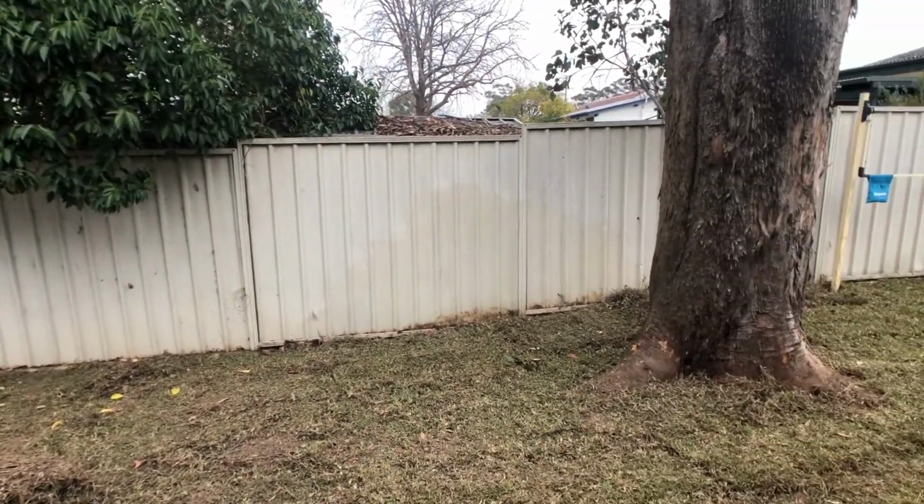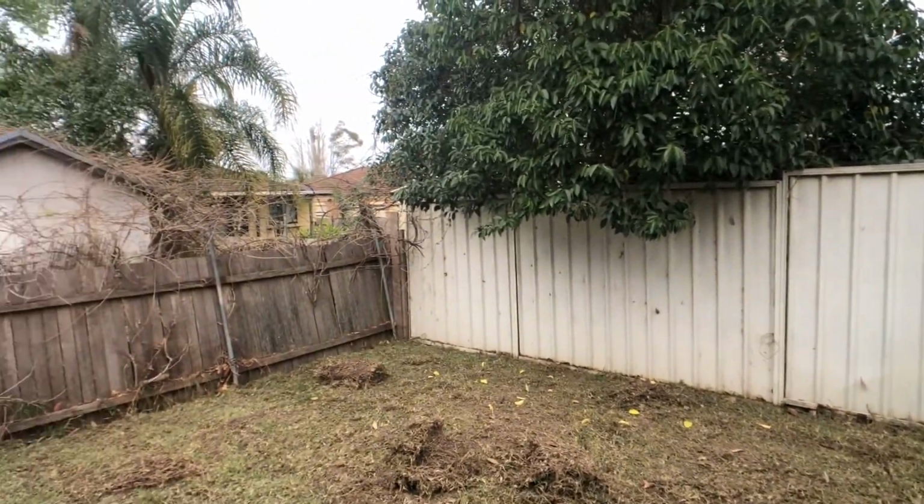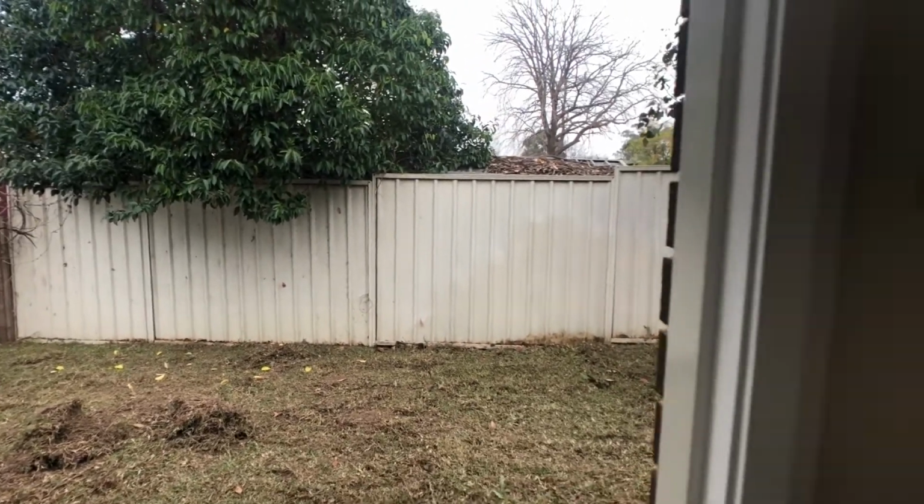Generous sized yard. We've got grassed area with the clotheslines over there, and just around the corner we have a concreted area as well, which will be perfect for entertaining.